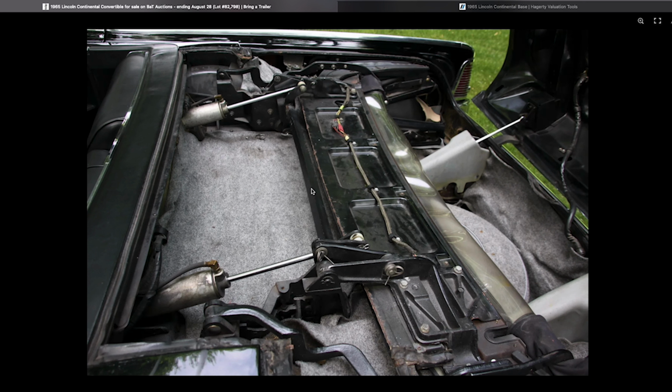The same goes for here. This is often considered the package tray. On a normal sedan, this is where the package tray would be, right? And I guess back in the day, people put their packages there. It's just always known as the package tray. On the convertibles, this is a key component, and if you look even at very, very nice cars, you'll often see this little line of corrosion, a little bit of surface rust and things like that.